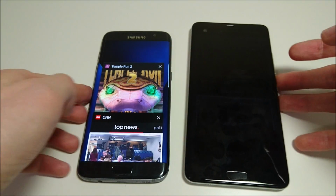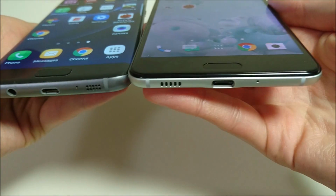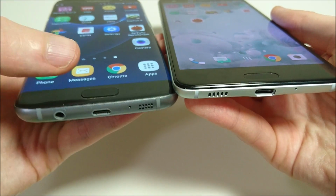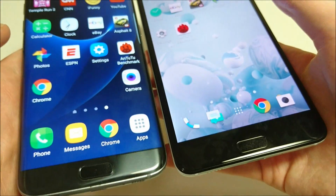Oh yeah, and one big thing. So let me just get out of that just to make sure I don't accidentally close out the apps. The HTC does not have a headphone jack. I know, pretty disappointing there. The Galaxy does. And on the Galaxy you have micro USB. On the HTC you have USB Type-C.